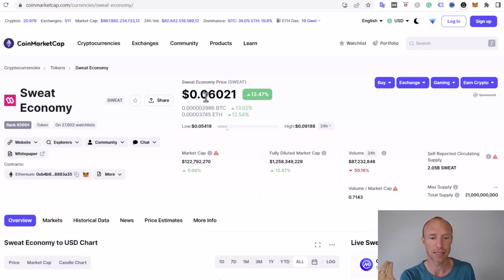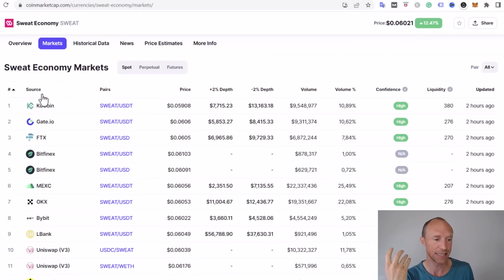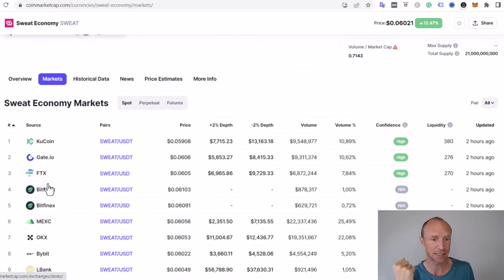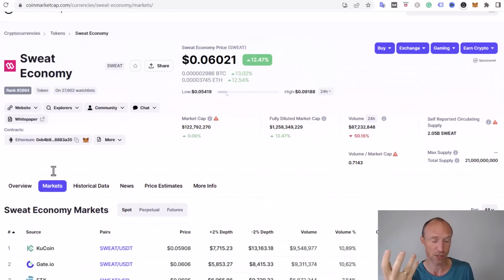But of course, you can see it's far away from reaching $1, $10, whatever. Who knows if it ever will? I cannot say. We'll have to see. But one thing that I do like is if you scroll down, you see the markets that it's already listed on, some really big exchanges like KuCoin, Gate.io, FTX, Bitfinex. You see, there are a lot of different places that have it listed where you can potentially buy it if you want to. You can send it there once that's available or possible for you.